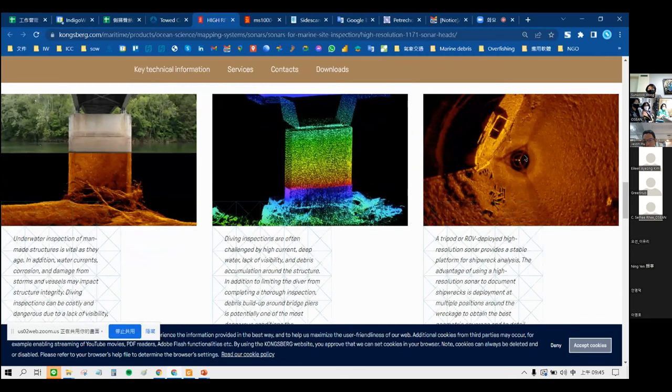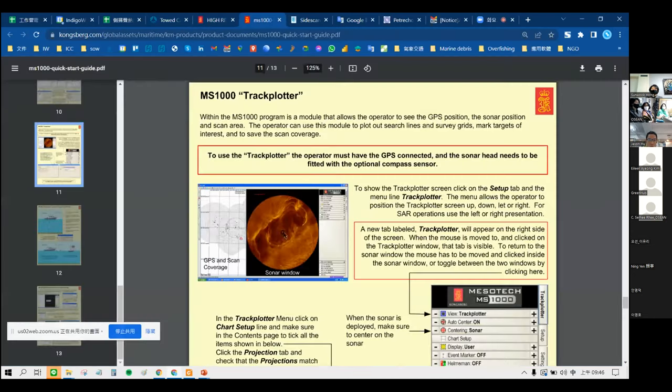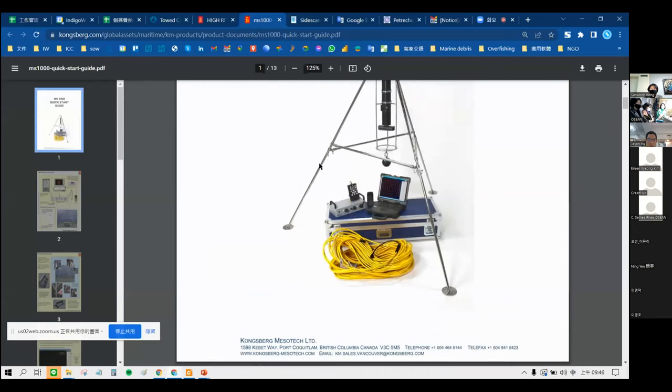You can see some area is blocked by the trees. So usually it's a wrong image, and here there's the wave, it's blocked by the ship, so it's empty, it's black here. So basically the shape is like this. Although they have higher resolution, the detection area will be smaller than the side scan sonar. So the equipment looks like this, with a long cable and Microsoft software to combine the whole set.